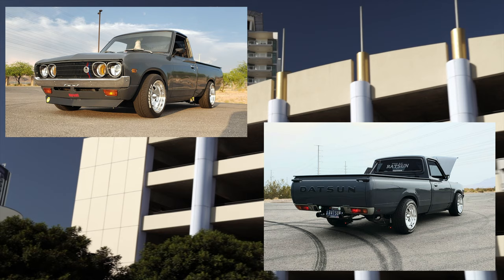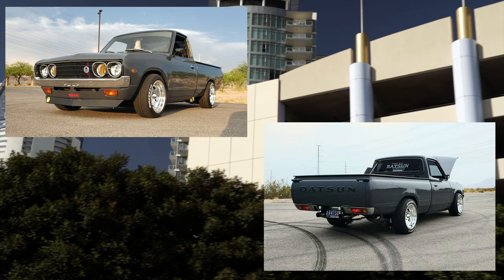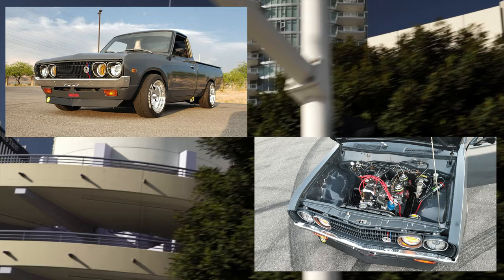Carl Nelson's 1973 Datsun 620 pickup comes to us from Henderson, Nevada. Carl describes his creatively modified 620 as a low-budget home build, which goes to show what you can accomplish with a little talent and creativity.